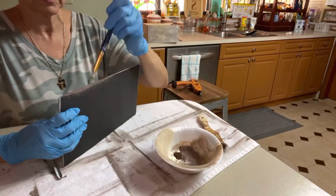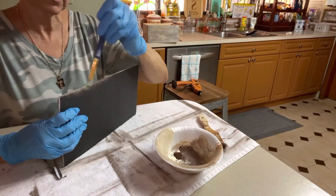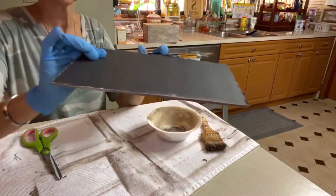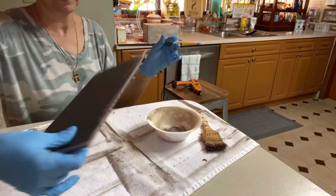When you cut the foam board, you'll see that it has a white interior, so I want to get some brown paint and paint all around the foam board so that it matches the planter box.